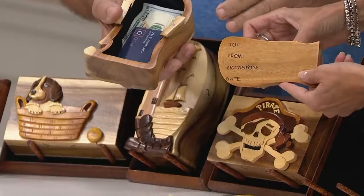If these pieces are so special, I need to come back here real quickly because I need to give you an update. I'm going to go right behind you.